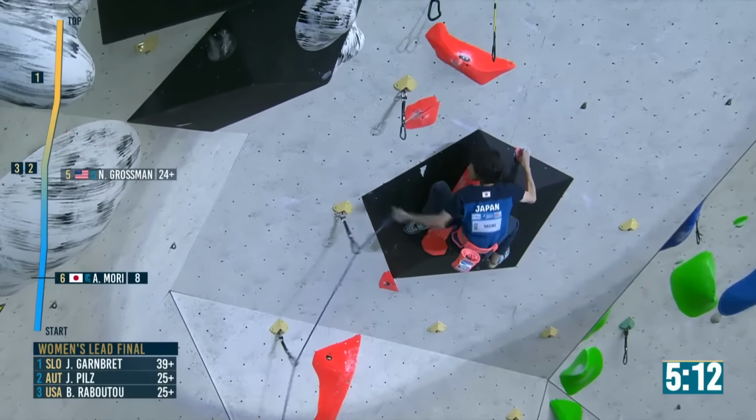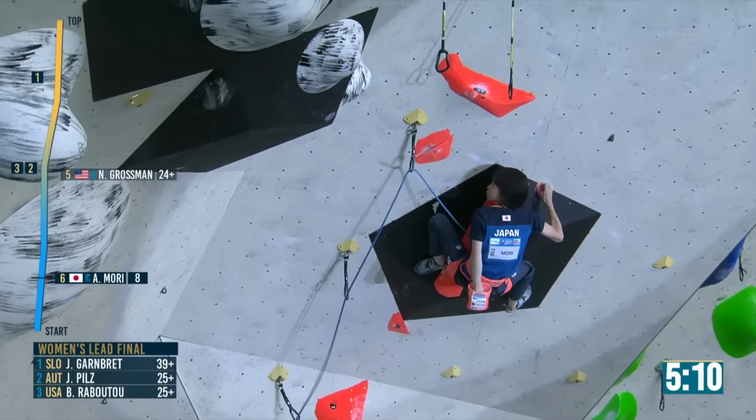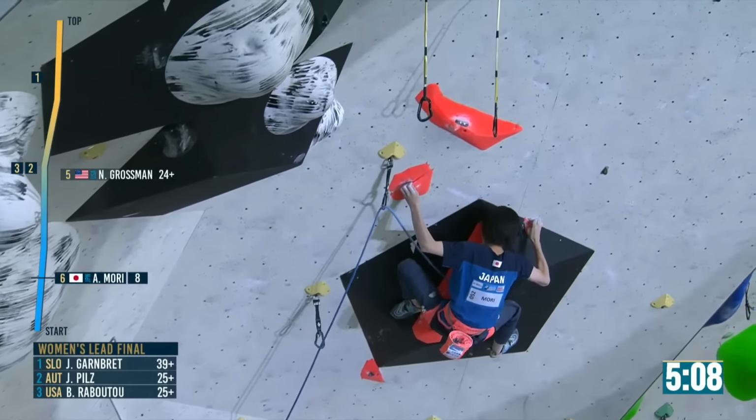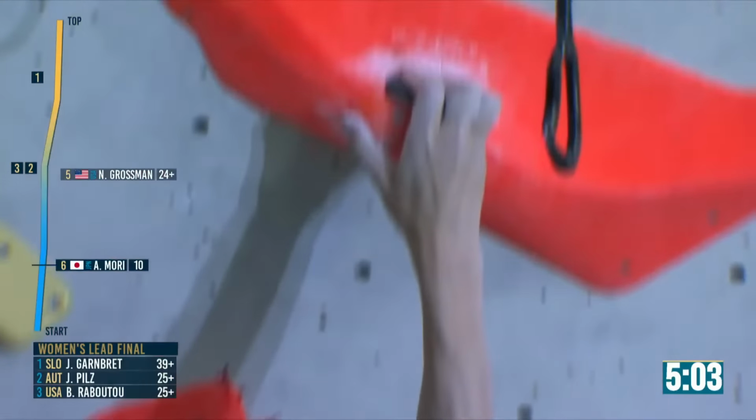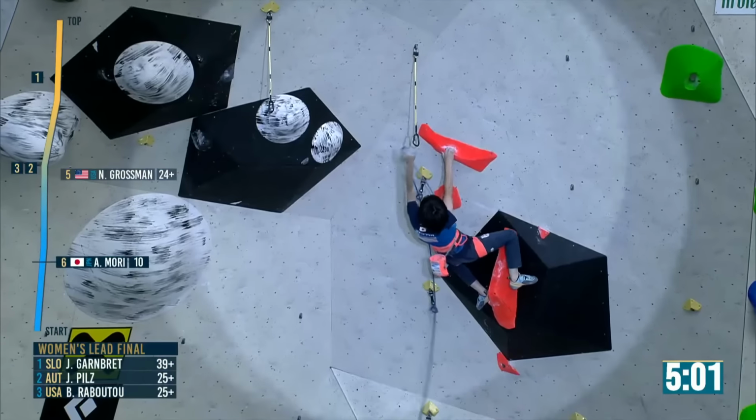So look at the leaderboard on the left. Janja Garnbret way out ahead, 39 plus, followed by Jessica Pilz and Brooke Raboutou. That's our current top three. But we have two athletes coming out who can certainly challenge them for that position.